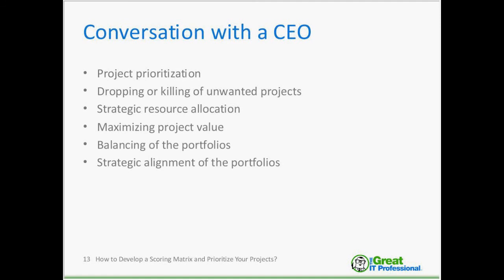So let me share one conversation I had with a CEO of a Canadian, pretty much government organization years ago. It was actually an inspiration for me to start getting into project portfolio management. I was teaching a project management course for executives at that organization with all the C-level people sitting in.